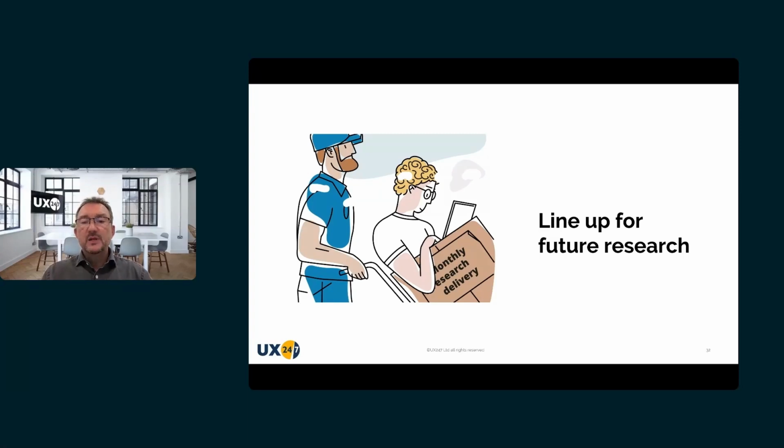So one of the other techniques we use is lining people up for future research. If we do manage to recruit someone who's been very hard to get, we try not to miss the opportunity to ask if they would be prepared to attend a future research session. This obviously keeps the cost of recruitment low, which is nice, and it provides a pipeline of candidates, which is very good. And for B2B, if your research is spaced out, it doesn't always matter if people are coming back and attending, particularly if they're not professional participants, because they're very authentic and they have genuine needs that you're addressing.